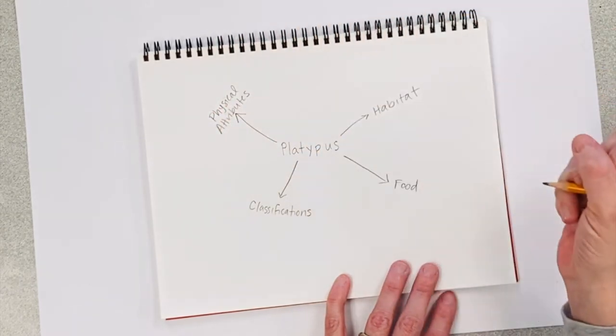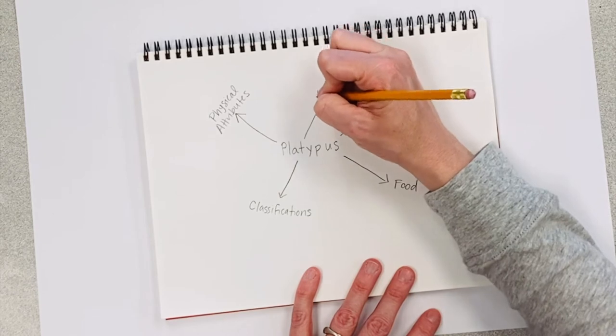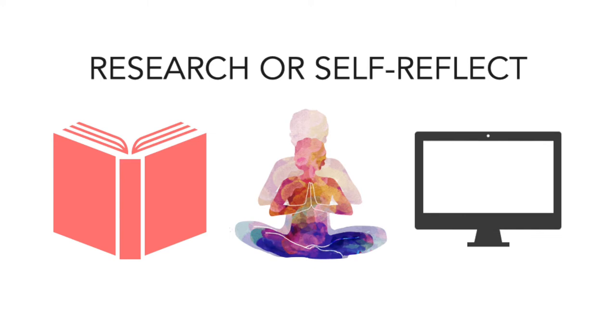You can do this first step on just a piece of notebook paper like I'm doing, or you can do it on your 12 by 18 sheet of paper that came in your art kit. The next step is to research your topic, or you can self-reflect if you've chosen a question like, what makes me happy? And remember, your local library is a great source for information.